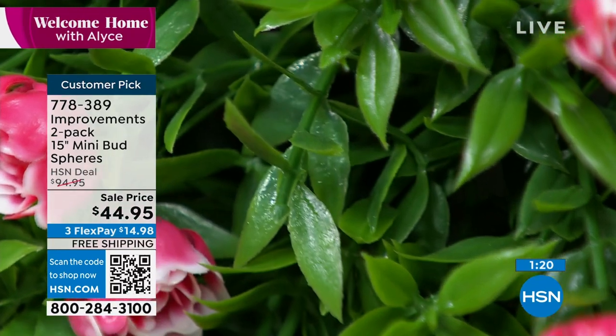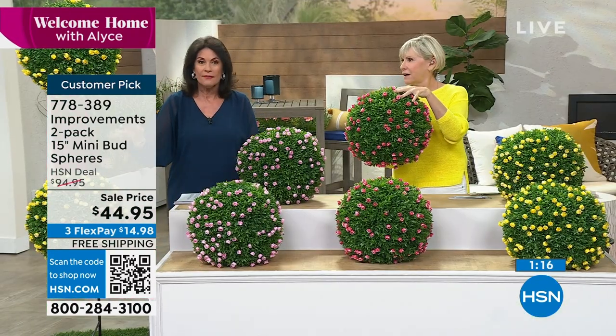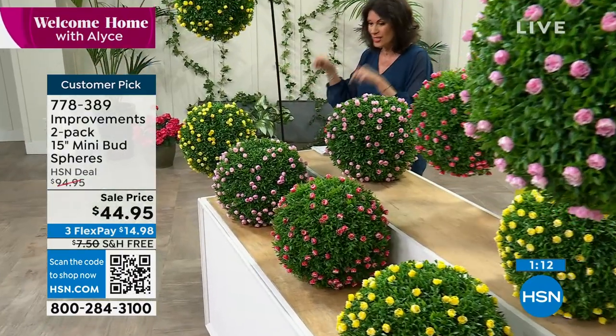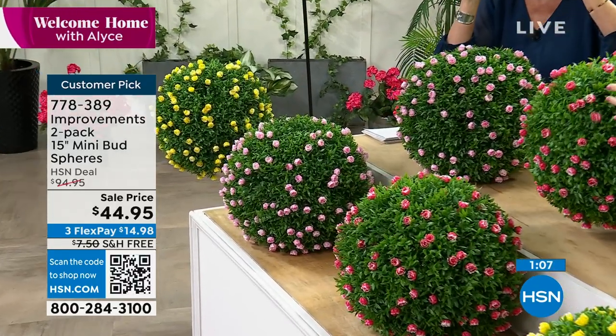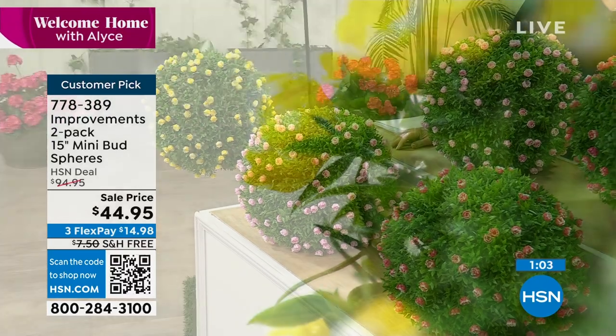But you guys are loving the yellow right now. In fact, that yellow, I have just over 200 left. If you want it in the yellow, those could sell out this presentation. So yellow, pink, that red has its little tips. They're almost like little roses, like little sweetheart roses or something. That's what they look like, absolutely.